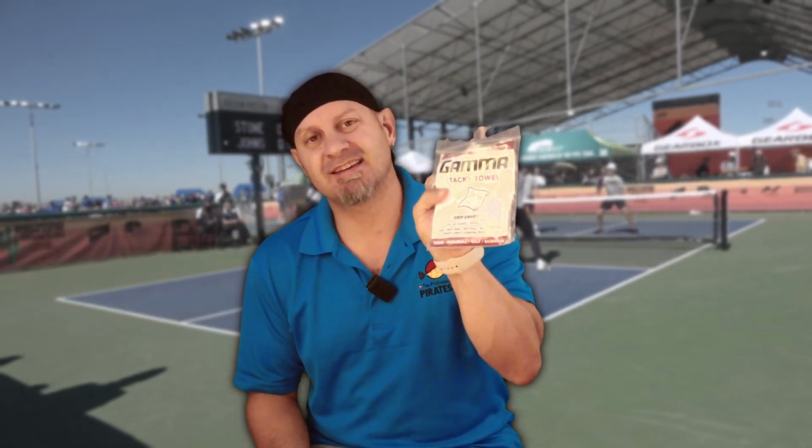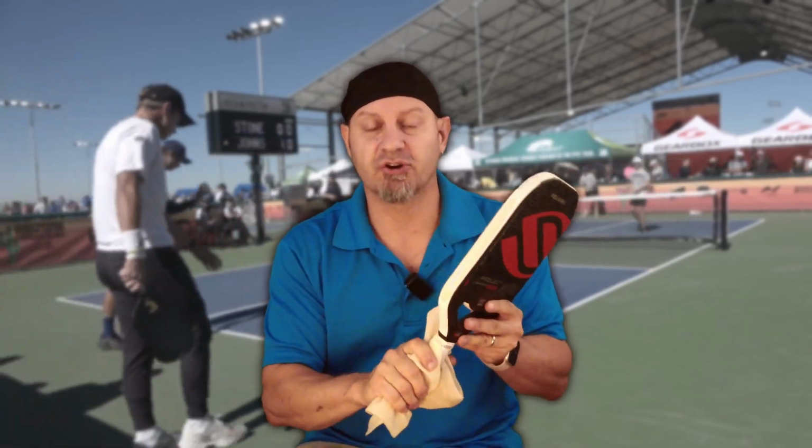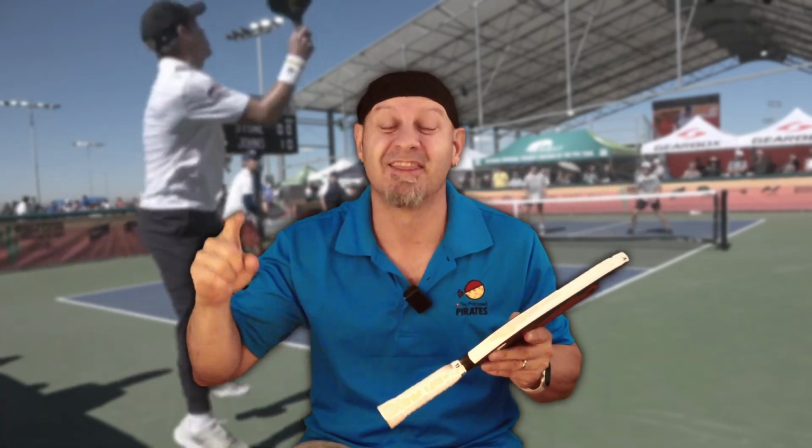So when your hands get wet, you can't hold on to the paddle, so that's where we come in with the Gamma Tacky towel. This towel is a cheesecloth that has a tacky substance on it that you wrap around your handle when your hands get wet. So in between points during the game, you put this with your towel and put it on there, and you can hear how it helps your hand stick to the paddle. This thing I use all the time.